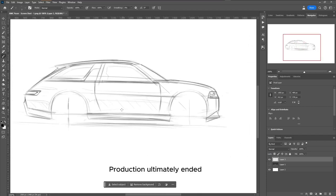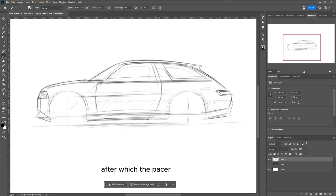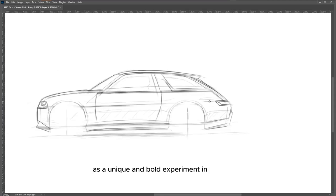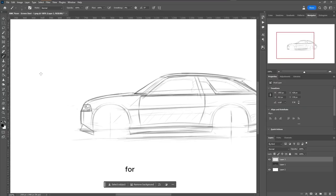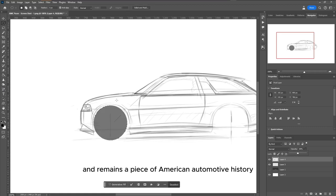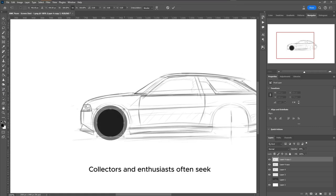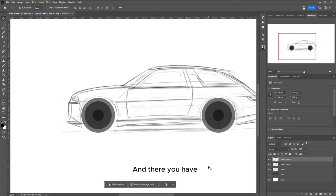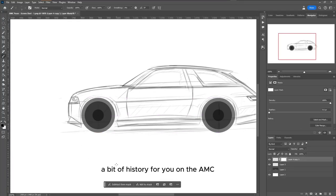Production ultimately ended in 1980, after which the Pacer became a footnote as a unique and bold experiment in car design during a period of significant change in the automotive industry. Today, the AMC Pacer is remembered for its bold design choices and remains a piece of American automotive history. Collectors and enthusiasts often seek out Pacers for their uniqueness and nostalgic value. And there you have it, a bit of history for you on the AMC Pacer.